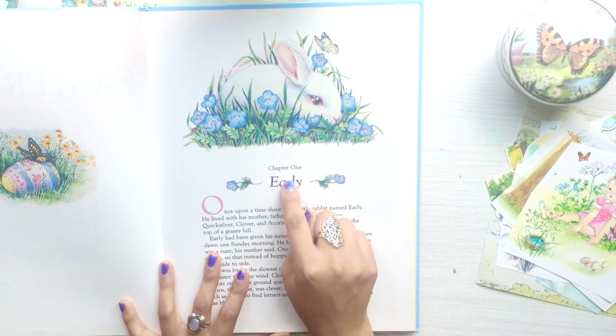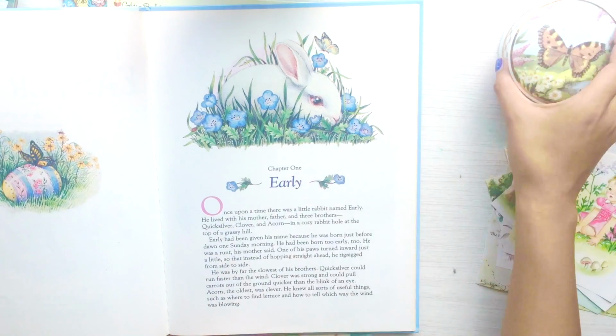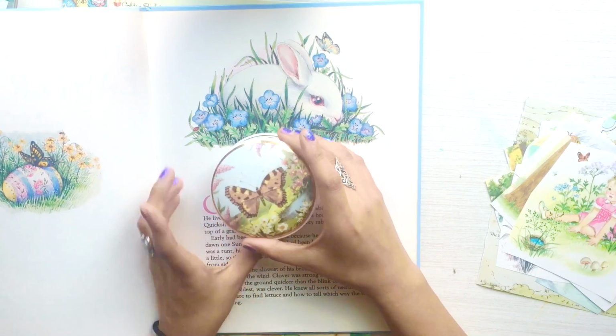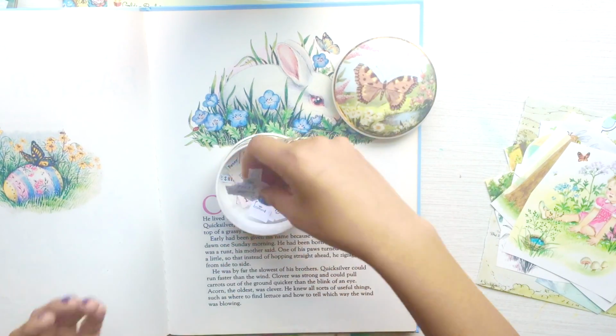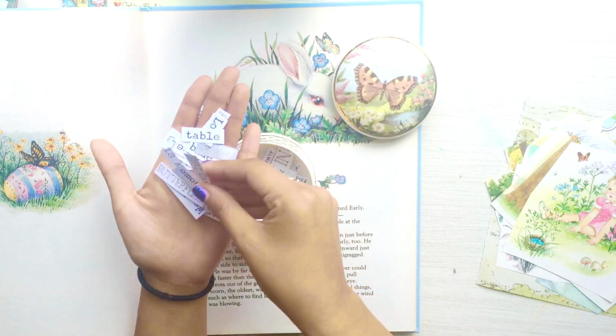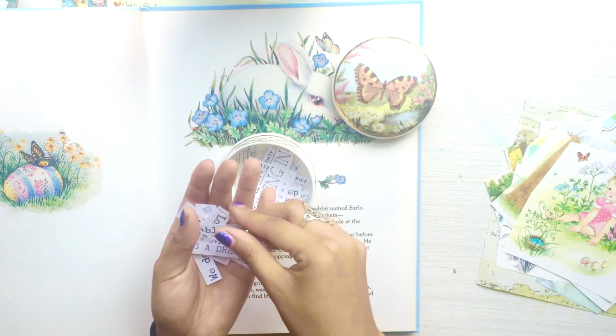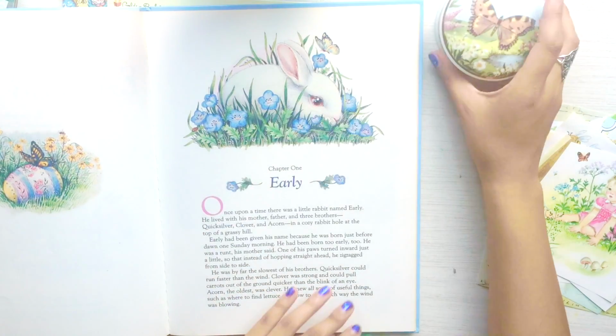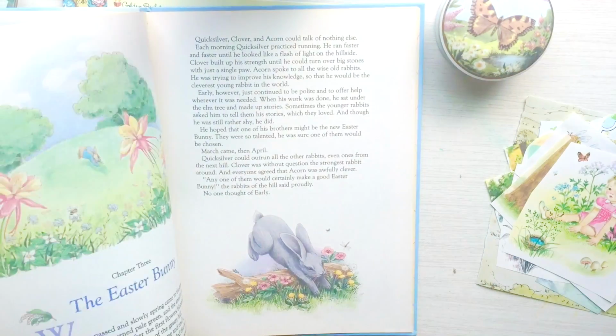I also cut out title words or even phrases from books. Here in this little container, I also found this from the thrift store. I just keep a bunch of phrases and cutouts in typewriter font that I get from all of the book clipouts and some magazine clipouts that I will show next week.